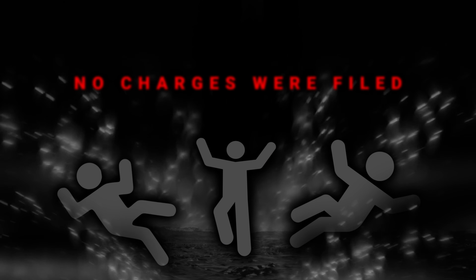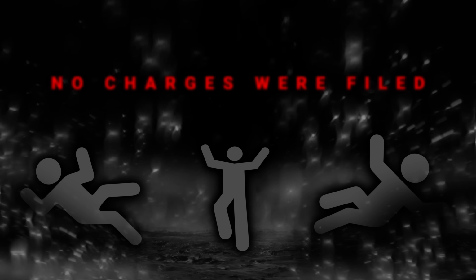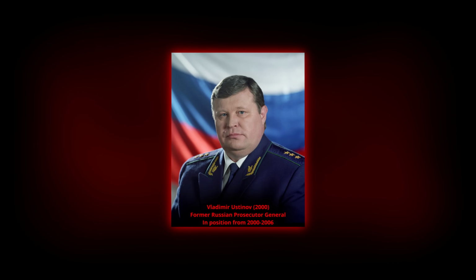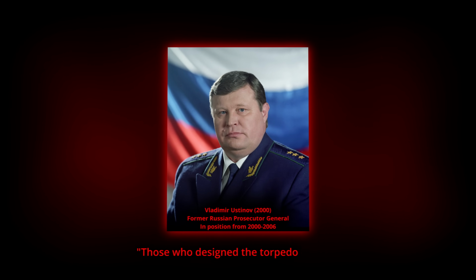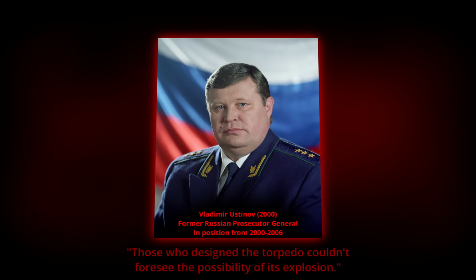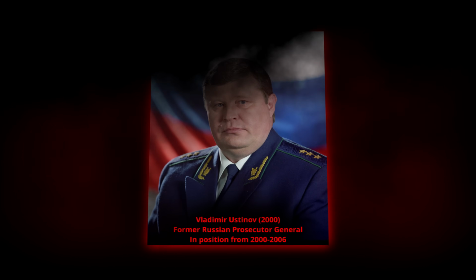Prosecutor General Vladimir Ustinov said that no charges would be filed, stating that it was a technical malfunction and blame could not be placed on specific people. During a news conference announcing their official conclusion, he would say that those who designed the torpedo couldn't foresee the possibility of its explosion. He would also say that there was no evidence that the torpedo had been damaged when it was loaded onto the Kursk.